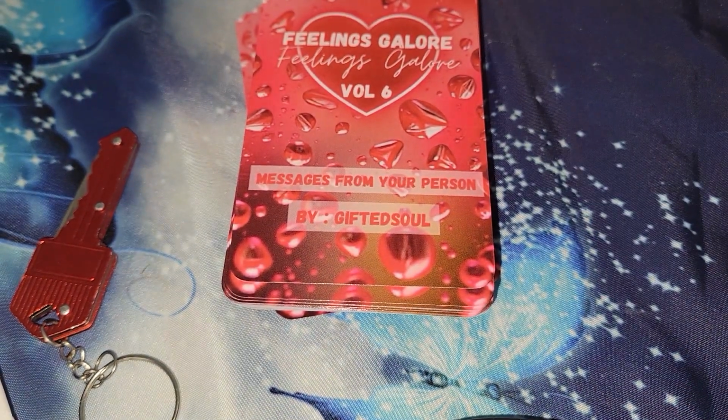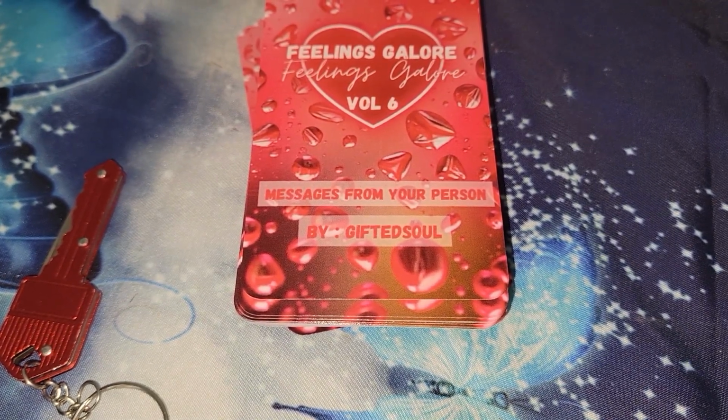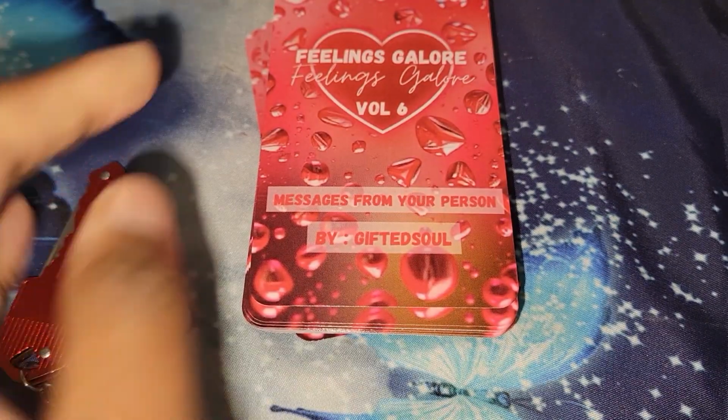So it's kind of like the other ones. It's just a different color. And red was the color that I wasn't going to put in the series before, but then I decided to give it a try because red is not my favorite color necessarily. So, yeah, this one, I do like it actually.